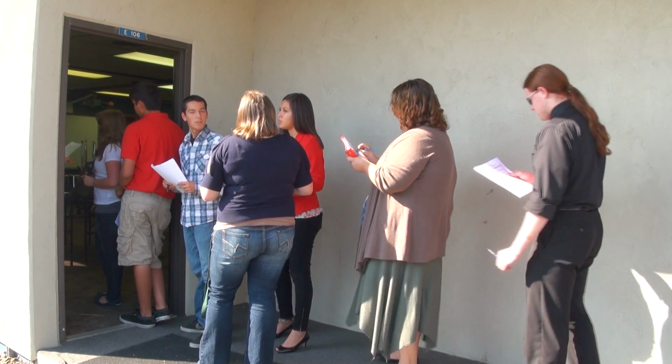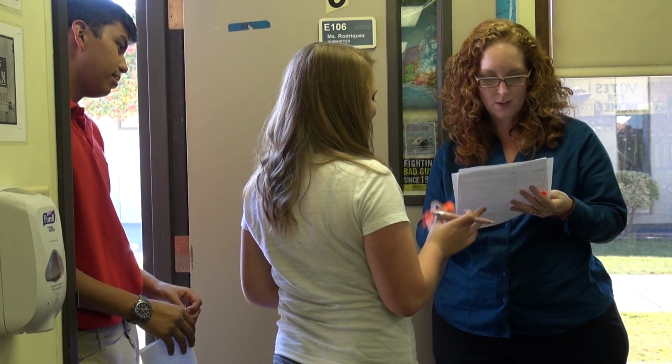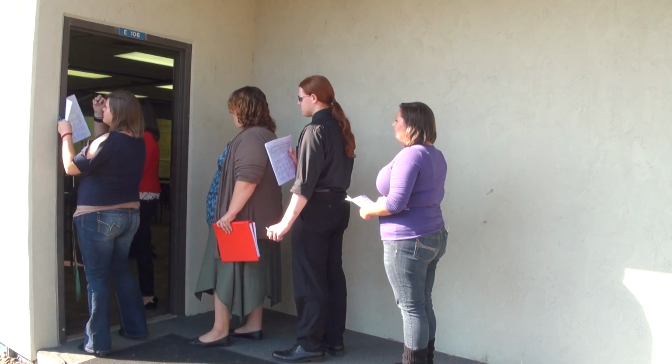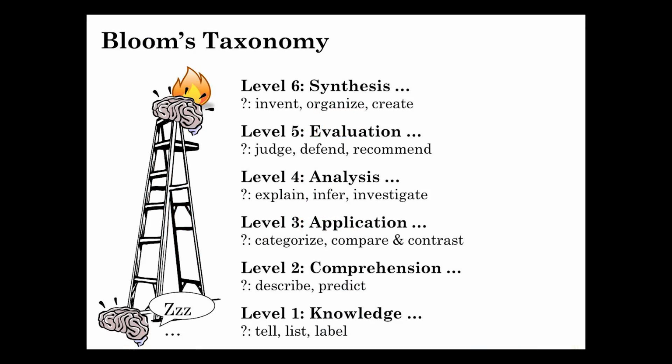Before students enter their advisory class, the teacher will make sure that their tutorial form is filled out and that the 2 questions chosen are at a high enough level on Bloom's taxonomy. Bloom's taxonomy is a hierarchical scale we use to encourage students to think, reason, and question at a higher cognitive level. There are 6 levels of thinking on Bloom's taxonomy.